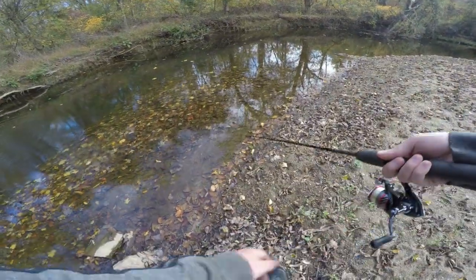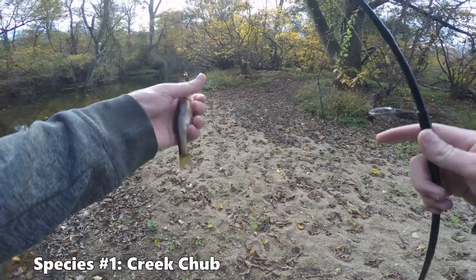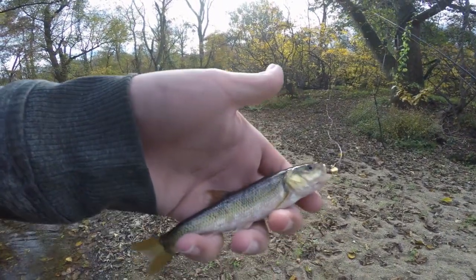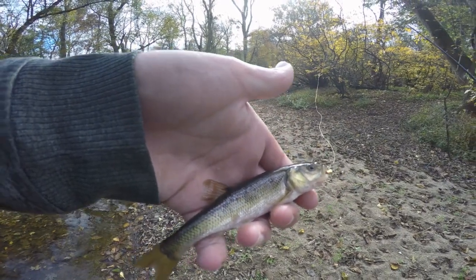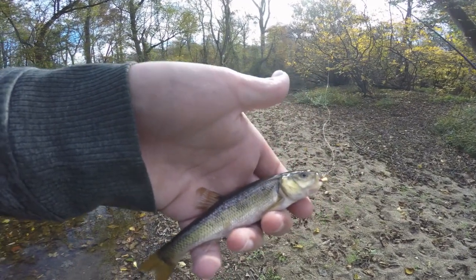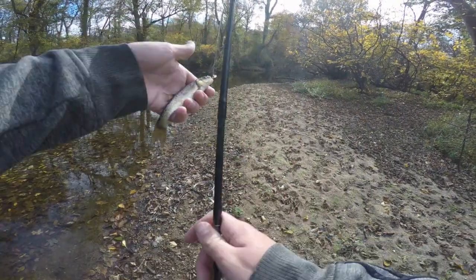Got one. We finally got one. Let's bring him up. Oh yeah. Oh, it's not what we thought it was. I thought that was a fall fish, but it's a creek chub. But that is our first fish of the day. Pretty looking little fella. Let's go ahead, take a shot, let this guy go.